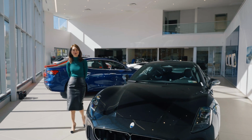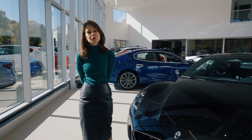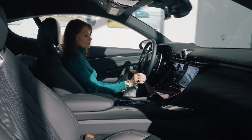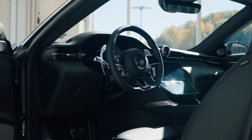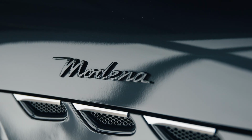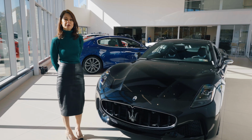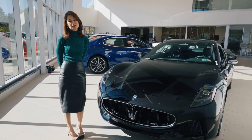Welcome into Maserati Pittsburgh. Today we're featuring the all-new, reintroduced Maserati Granturismo. This car is probably one of the most classic and iconic cars of the entire Maserati brand. There's 3 levels of this car. We have the entry level, the Modena, which has 490 horsepower, but these go up to 760 horsepower.